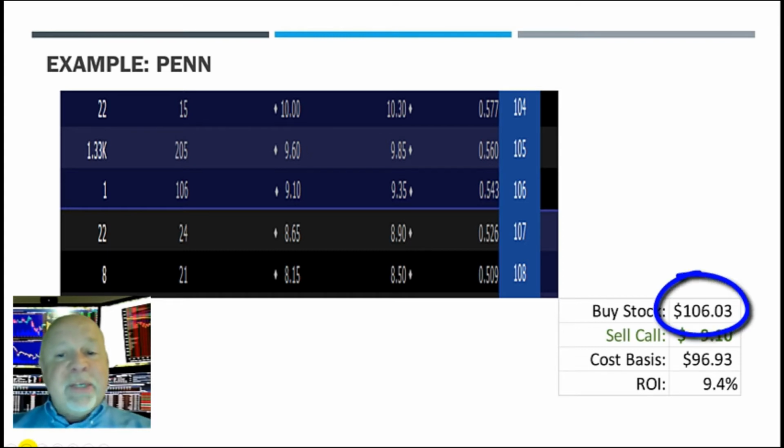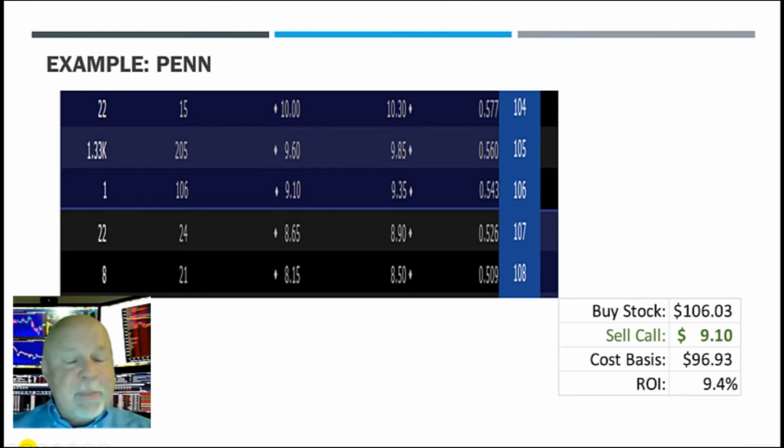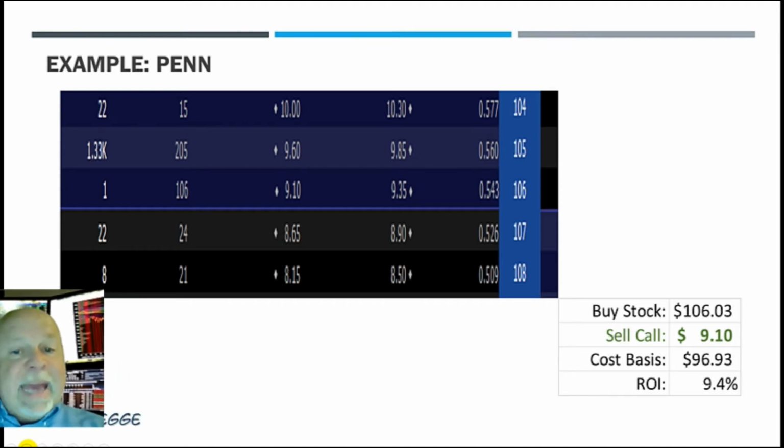And you'll see if we do an at-the-money call, an at-the-money call means it's at the money. It's 106.03. Here's the 106 strike price. You can see the 106 there. If you go to the left 3 numbers, that is the bid price. That's the price we're going to be worried about. That's how much we're going to be selling the option for. We're going to assume we're going to get $9.10 for the option. So we're doing the 106 strike price, call price at $9.10.